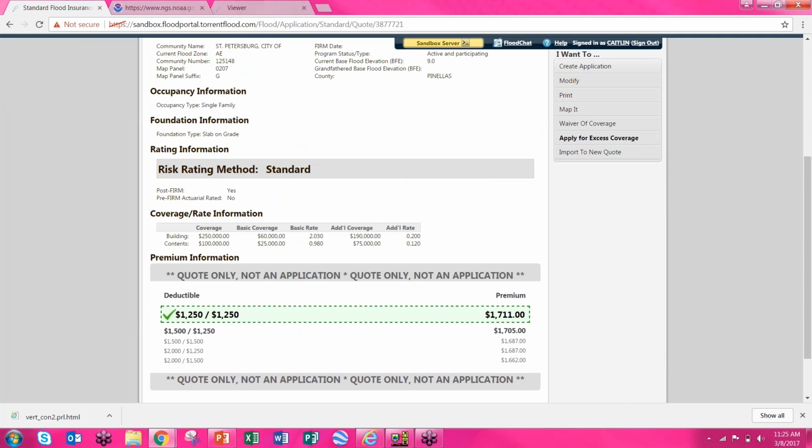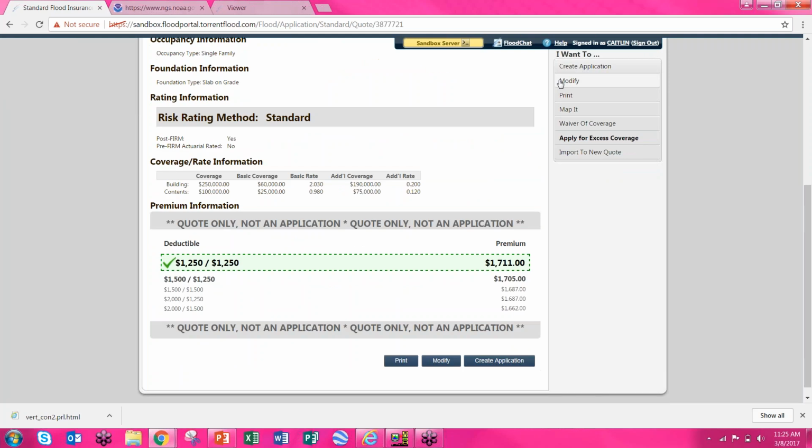Now, if you needed to change anything on this quote, you could hit modify up at the top underneath I want to, or at the bottom of your screen, you can print this and show it to the insured if you want to talk to them. Or if you decide to take it, you can hit create application, or if they decide not to, you can hit waiver coverage. And also here you can see that it says apply to the excess coverage.